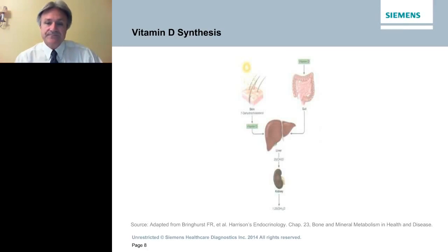UVB radiation penetrates unprotected skin and converts cutaneous 7-dehydrocholesterol to pre-vitamin D3, which then isomerizes to vitamin D3. The other source of vitamin D is in our diets. When we ingest vitamin D, it's absorbed by the intestine. Once in the bloodstream, vitamin D is bound to vitamin D binding protein or albumin and carried to the liver. There in the liver, the vitamin D is hydroxylated to the 25-hydroxy form of vitamin D.